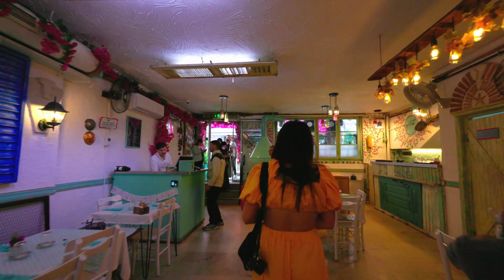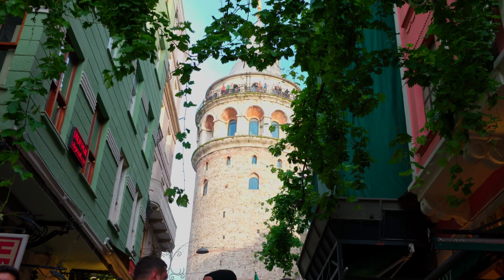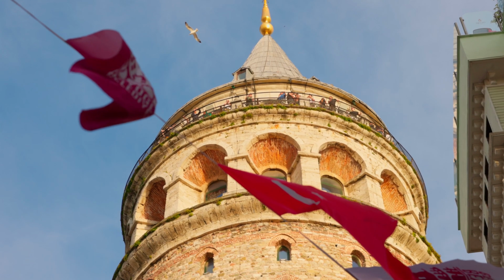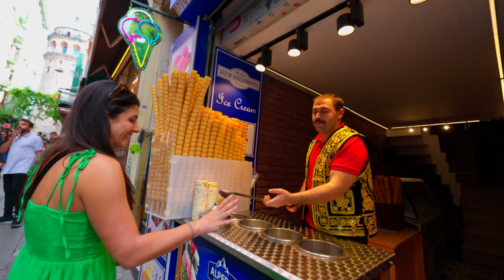After filling up our stomachs, the next stop was to visit Galata Tower, an old prison during the Ottoman times, which is now open to the public and surrounded by amazing restaurants and even this famous ice cream parlor you've probably seen before.